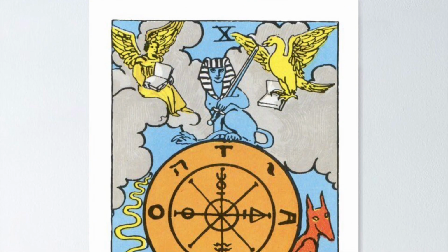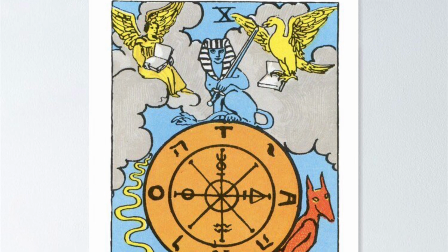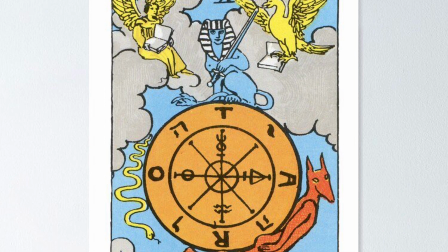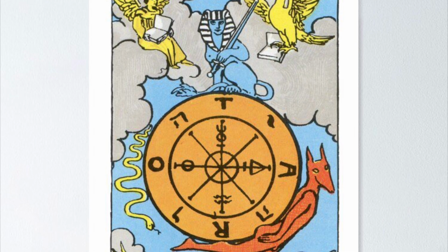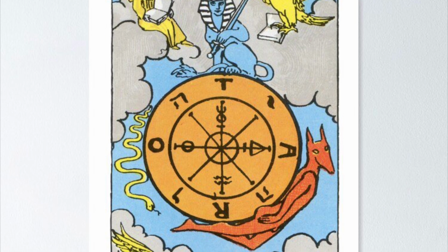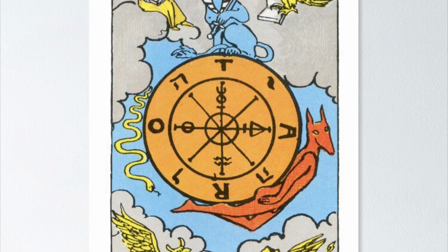And this represents a very significant break. We still have a circular image in the center, but it's hard to say it's even a wheel. If you showed that symbol, the one we're looking at right here in the center of the card, to anybody who didn't know anything about tarot and didn't have the name of the card visible, and you asked them what's that thing in the center, they would not say a wheel.